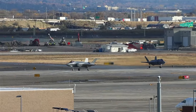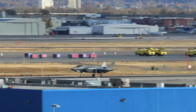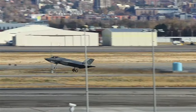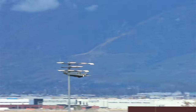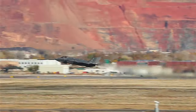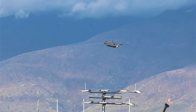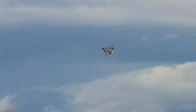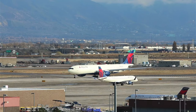All right, here we go. Cover your ears. To Paris we go on this A330neo.